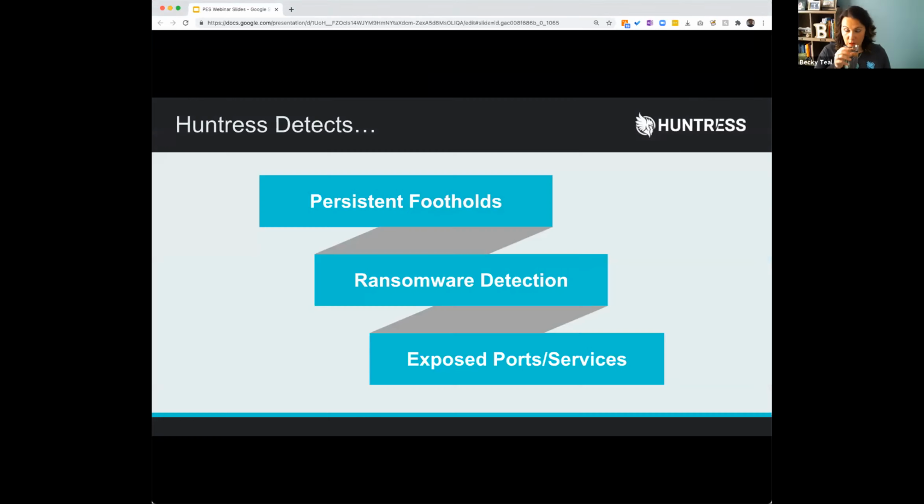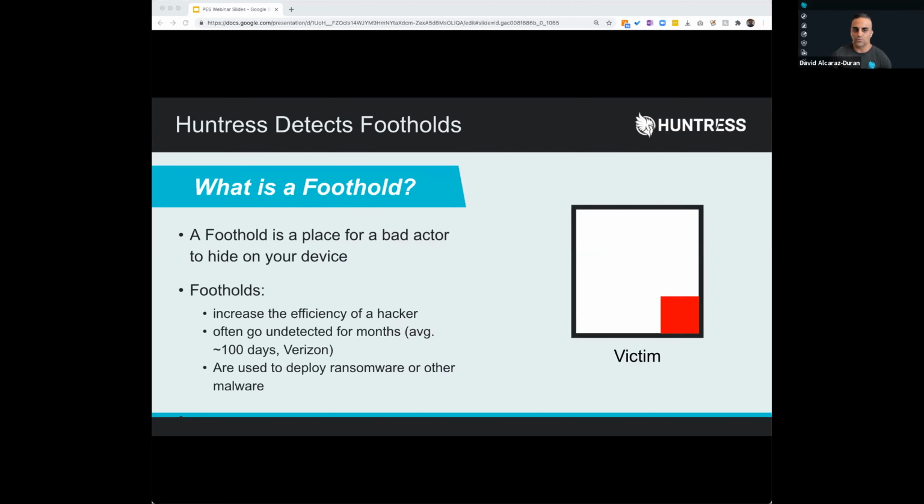Perfect. So like I said, most of you are already familiar with the Huntress service itself. But for today, I'm going to briefly touch on 3 primary areas within the Huntress platform. Those are persistent footholds, which is our primary core service, ransomware detection, and external recon, which basically uncovers exposed ports and services. Huntress's primary service is a managed detection and response service, which is used to detect hacker footholds within the system.